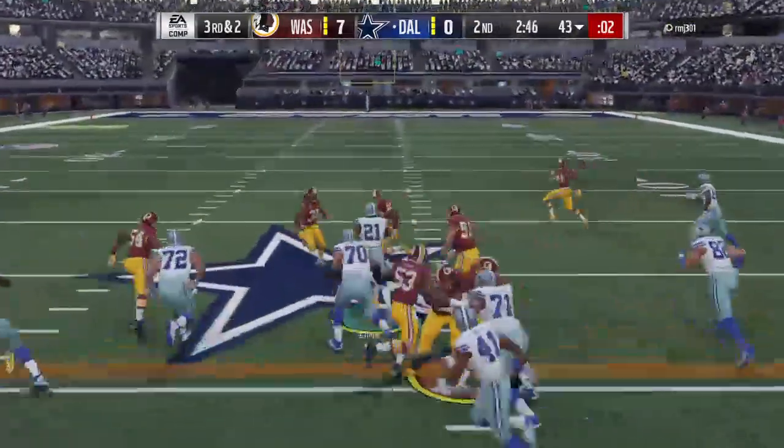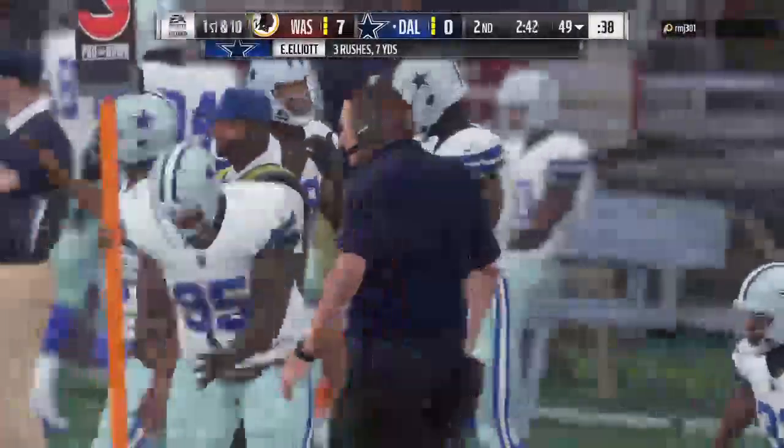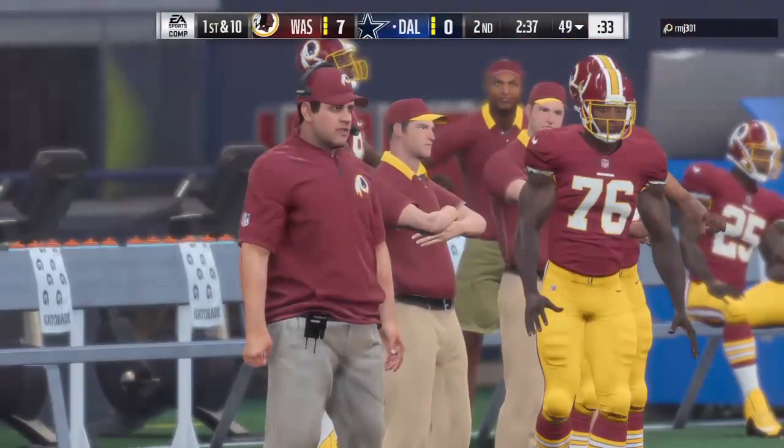They go to Elliott again. And he will have the first down as he's brought down up near midfield. They get 6 on the pickup there as the drive will continue. What stands to reason to give Zeke the ball there?